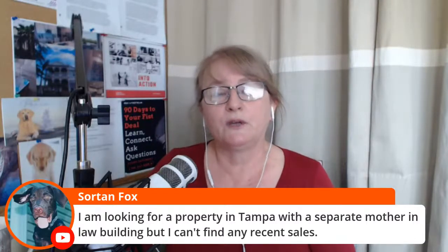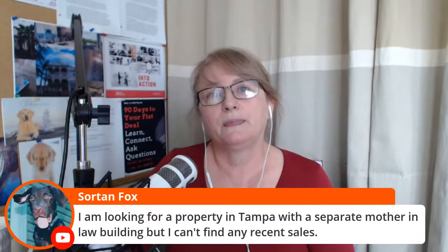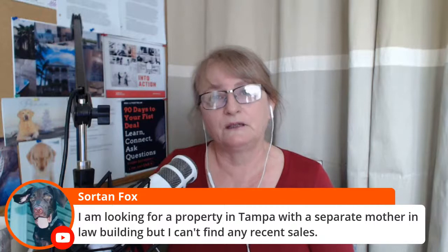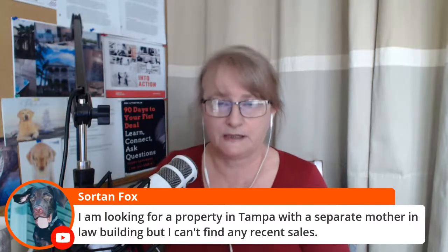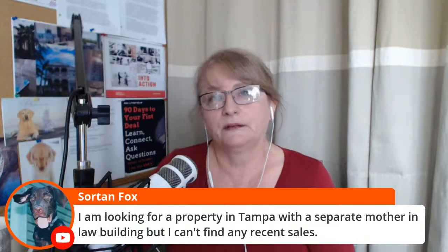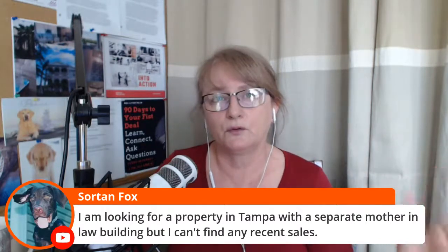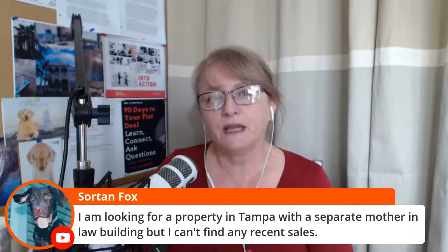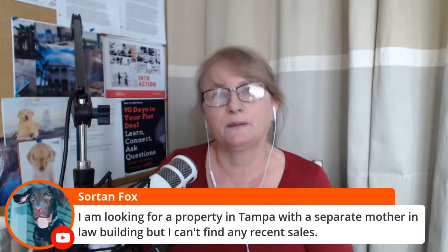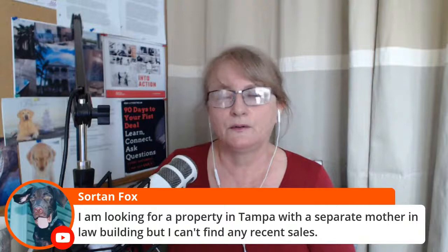And if you can't find older sales, then you can expand and look for other neighborhoods that have similar characteristics, like similar schools, similar proximity to major interstates, or everything being similar. If you can find something like that, then you use it. So that's how you do it.